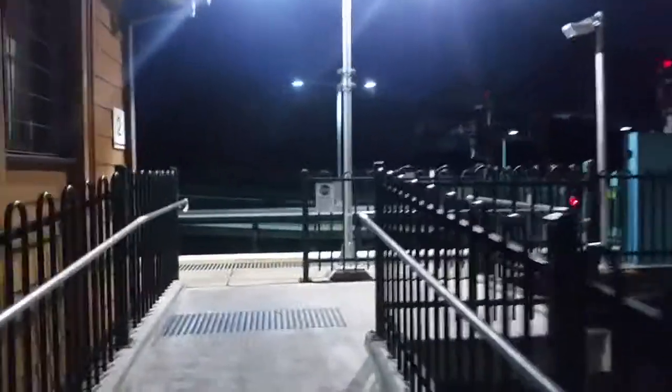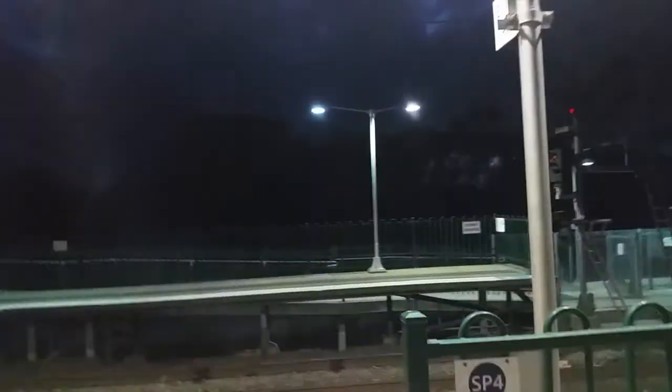I'm going to show you around the entirety of the station. You'll be seeing two Oscars today, and that's about it, really. You have the ramps here, so it is sort of wheelchair accessible. Not really sure if this is actually the specified length. I think they've recently installed LED lighting here. It doesn't really fit the station, to be honest.